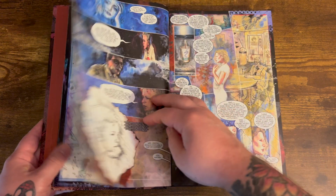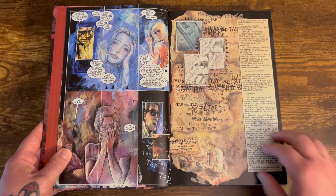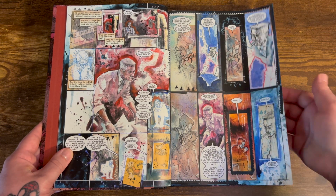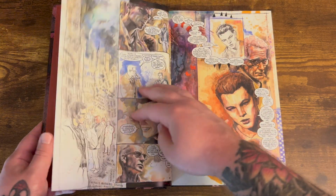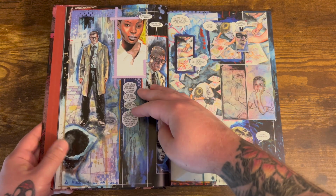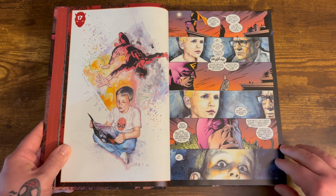So this book collects Daredevil 16 through 19, 26 through 50, and 56 through 60. This volume starts out with the Wake Up storyline with issues 16 through 19, with painted art from David Mack, which is just absolutely incredible, man. I love this whole storyline here. I think it was a quick, cool story setting up everything that's to happen throughout the rest of this omnibus, but the art from David Mack is crazy.